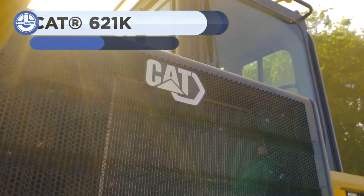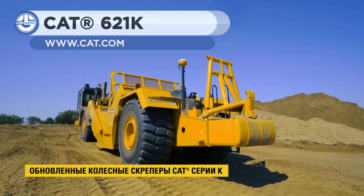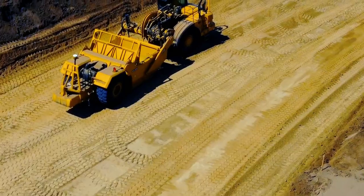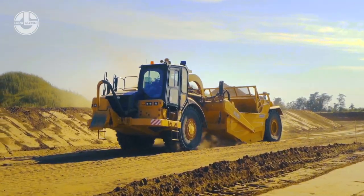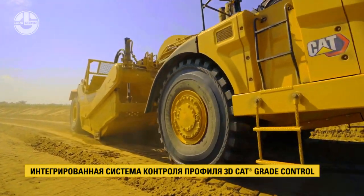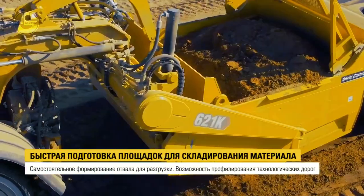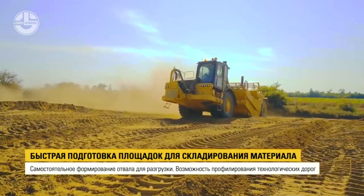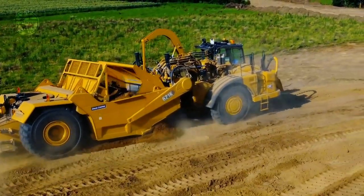The CAT621K is an open bucket scraper with a 407 horsepower engine and a bucket capacity of 18.4 cubic meters. It consists of a wagon and a gate with a bladed bottom. As the wagon pulls forward, the blade scrapes out the dirt, forcing the excavated material into the wagon. When the wagon is full, the gate is closed, and the material is transported to the disposal site. It is commonly used in highway construction.